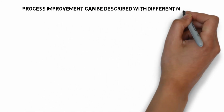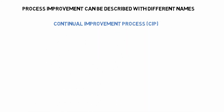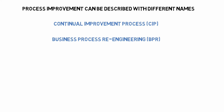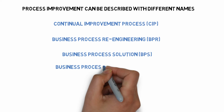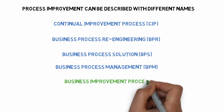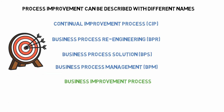Process improvement can be described with different names based on business niche, including continual improvement process, CIP, business process re-engineering, BPR, business process solutions, BPS, business process management, BPM, and others. Amongst all these, the commonly used name is the business improvement process. However, without much concern on names, they all pursue a primary goal.